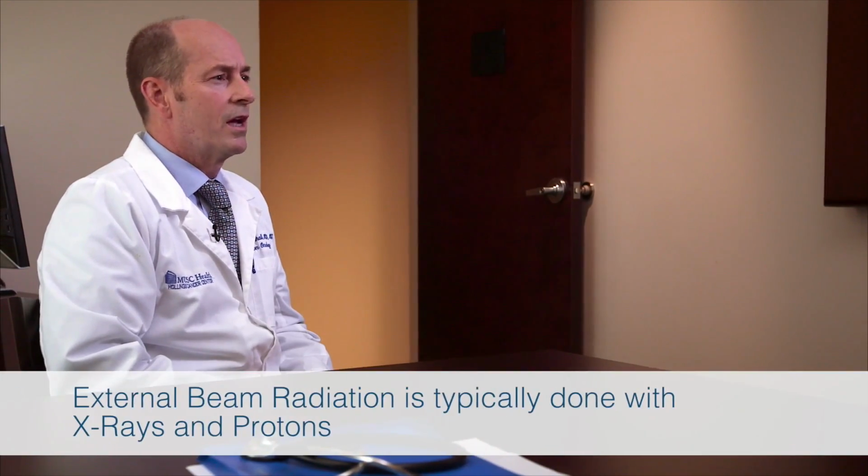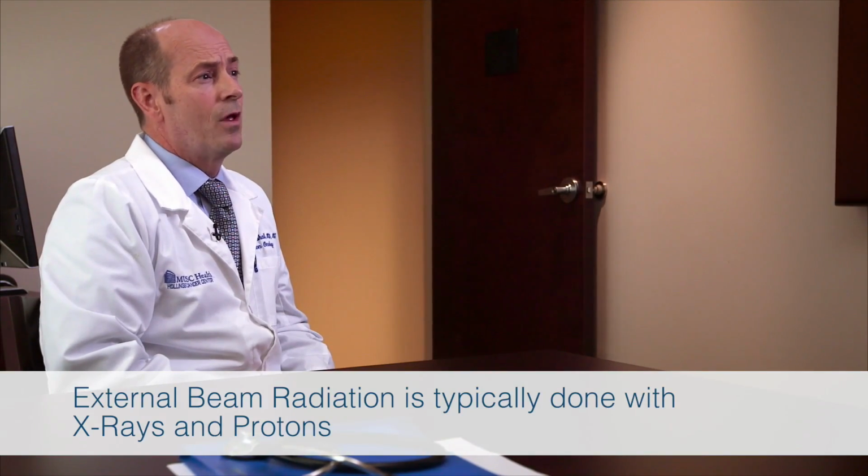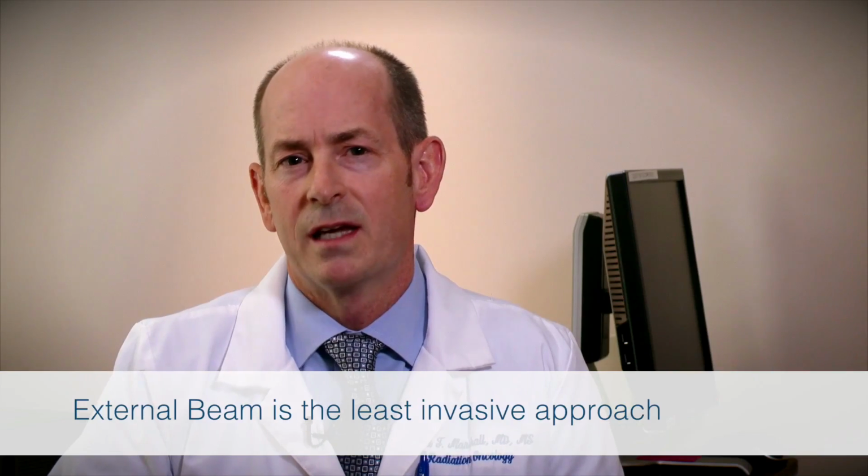When we talk about radiation therapy, there are two general ways to think about it. One is external beam radiation therapy. External beam radiation therapy is typically done with X-rays, and there are newer centers that use protons. But the idea is that you lay on a table, a big radiation generating machine rotates around your body and delivers X-rays or external beam radiation from various angles. The treatment is usually very quick. It takes 5 or 10 minutes. You don't see or feel anything. You lay on the table, you get your treatment, and then you get up and go on about your business. It's the least invasive approach to treat prostate cancer.